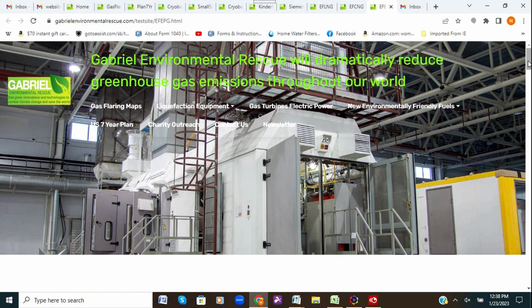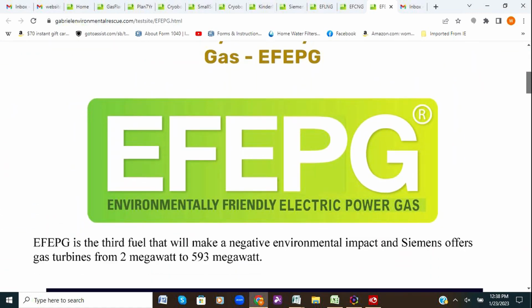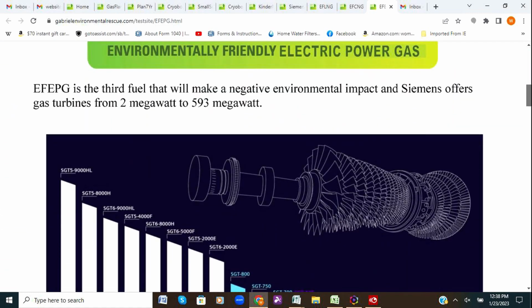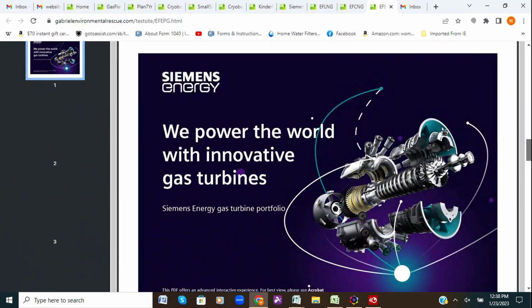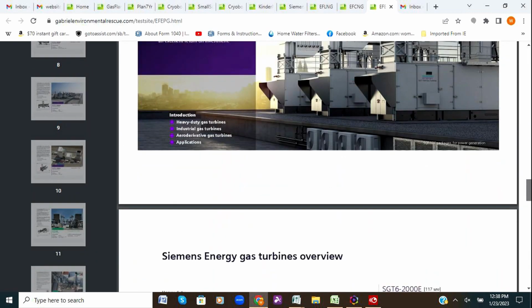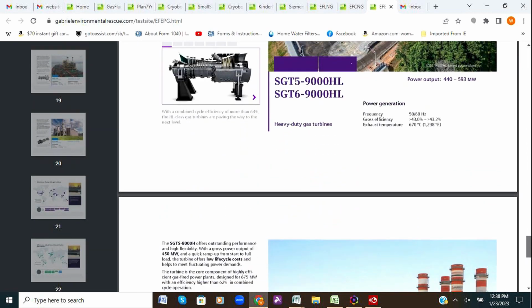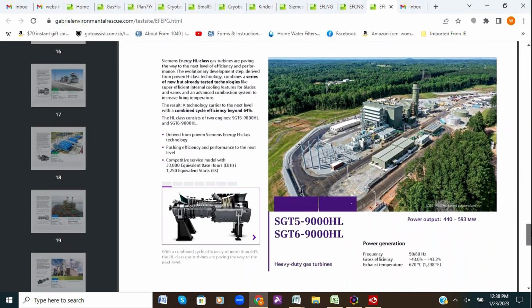The third fuel is EFEPG, environmentally friendly electric power gas. EFEPG can be run through gas turbines, and the turbines can generate from 2 megawatts to 593 megawatts of power. We will also use EFEPG to produce electric power to run our equipment out in the field.